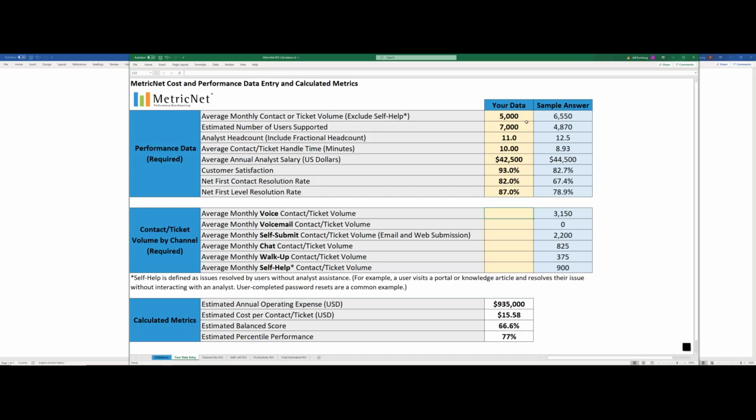Now what we have to do is break down these 5,000 tickets per month into their respective channels. Let's assume that we're handling 2,000 of the 5,000 through voice. Email and voicemail are sort of dying channels, but voicemail in particular is not used much anymore. Let's assume that our email and web submitted tickets are 1,500 per month. Let's assume that our chat volume is 1,000 per month. And then we've got a walk-up volume of 500 per month.